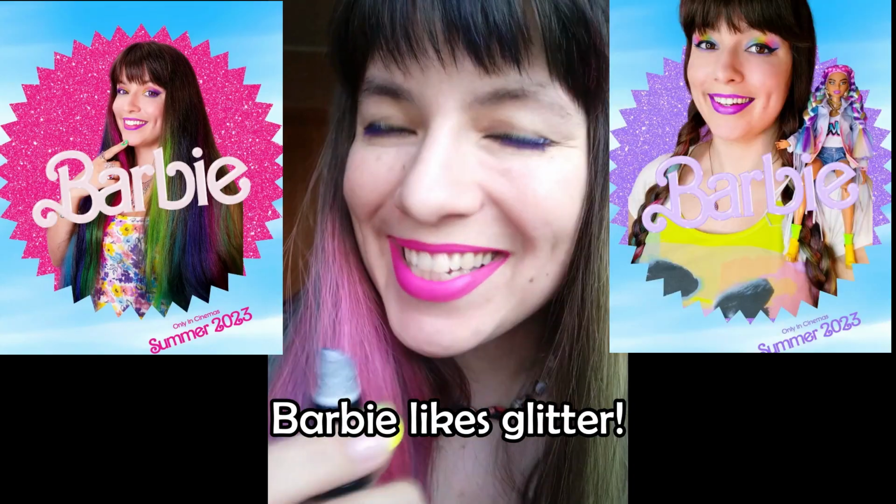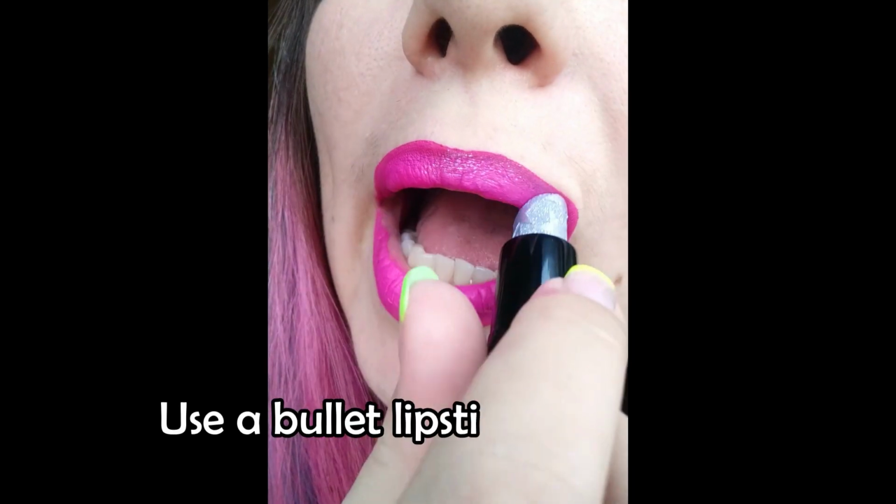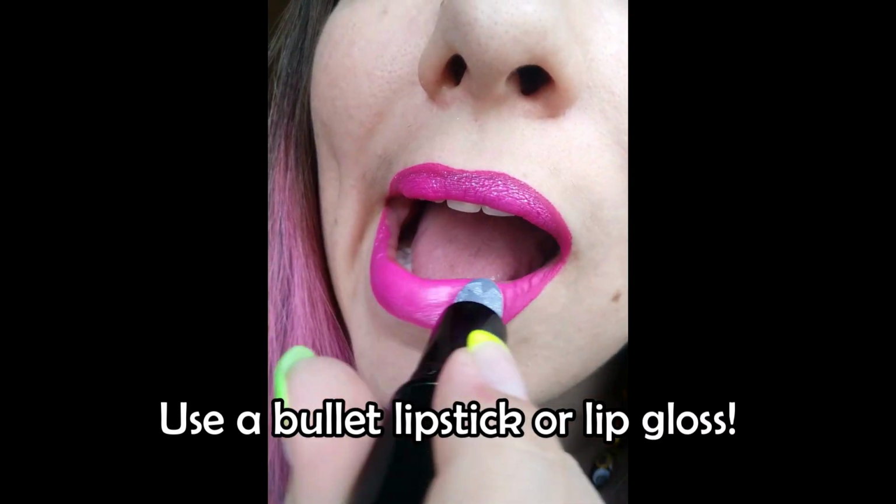We know Barbie likes glitter, so you're going to put a glitter bullet lipstick or a lip gloss over that lip combo that you've just created.